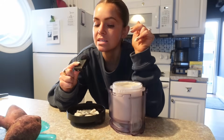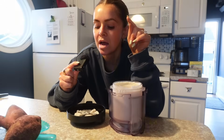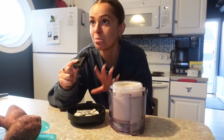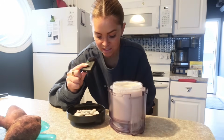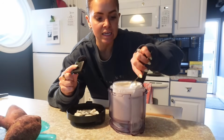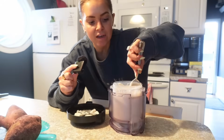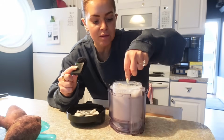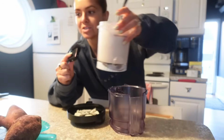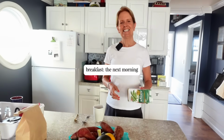So the consistency is a little bit more like a milkshake right now as opposed to ice cream, but tomorrow's will be perfect. So just a warning, that's a little bit milkshakey. But yeah, Healthy Mummy is going to have her first ever Ninja Creami. So this whole pint is yours. No way. Yeah.